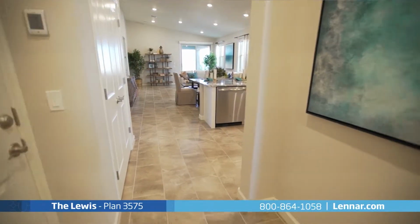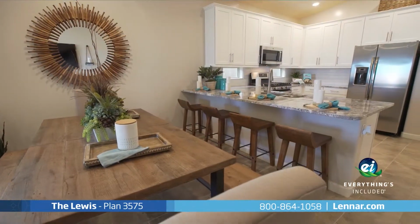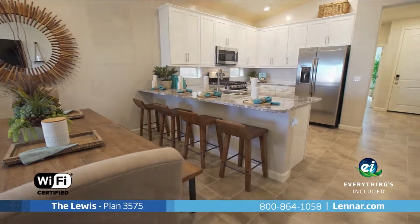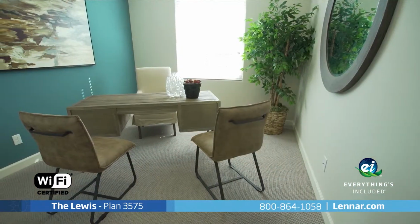And because Lennar is the one and only home builder in Phoenix to offer everything's included homes, the Lewis is Wi-Fi certified and also includes all of the green features, smart technology, and luxury designer upgrades that you have come to expect from Lennar.